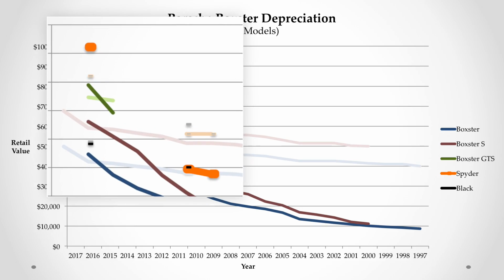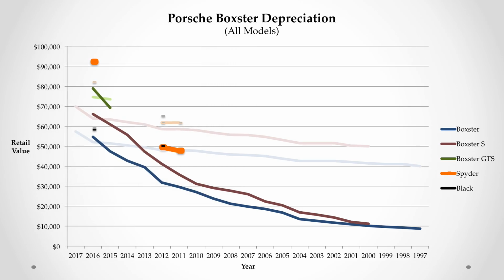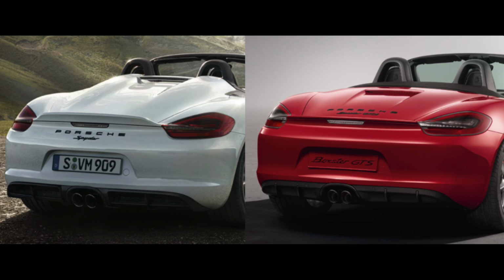We start at the top with the most expensive Boxster, the Spyder. You can see the Spyder models highlighted here in orange. The Spyder was only made for a couple of years, and the best way to differentiate the Spyder from a normal Boxster are the humps on the rear deck lid. In addition, they also came with performance upgrades, sportier suspension, and some aesthetic upgrades as well. You can basically think of the Spyder as the convertible version of the Cayman GT4.